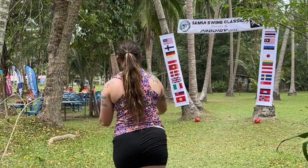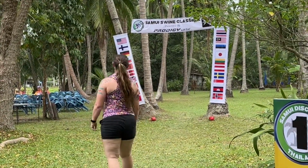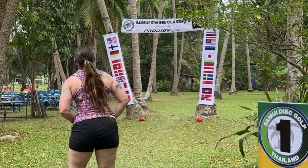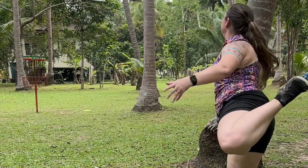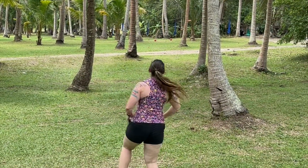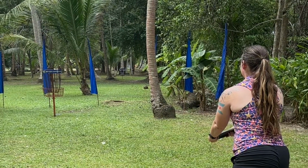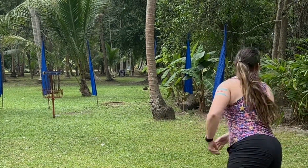So if you've never seen any coverage about the Samui Swine, it is an 11-hole course that you actually play through twice during your round, which to me is a really cool concept because it gives you a whole other opportunity to fix your mistakes or make new ones. Like here, where I had the worst grip lock I've ever had.